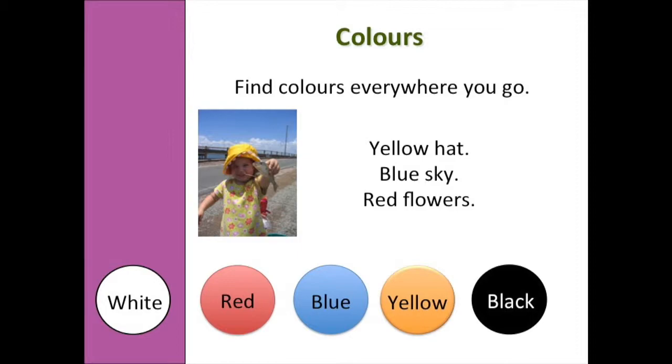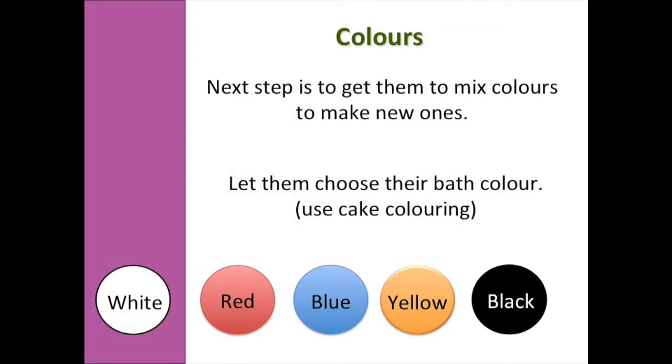Obviously, painting is one of the best ways to look at colours, and just anywhere in your house, when you're going for walks, at the cafe, you can always introduce different colours, even colours of cars. So start with your reds and then go to your blues and yellows, black and white. You can do 2 or 3 colours at a time and that really helps, but make sure that you keep it simple to start with. So once they really understand those basic colours, then you want to start mixing colours.